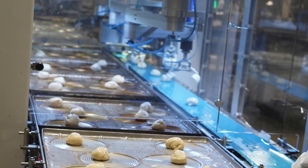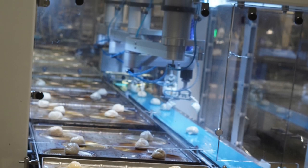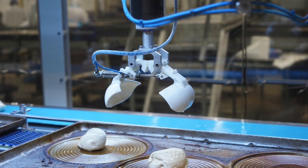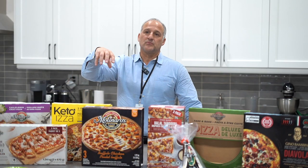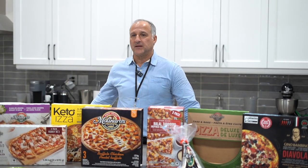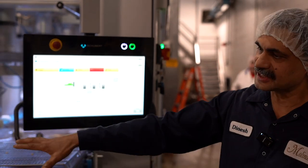If you don't put the dough ball in the middle of the pan when it goes for pressing, sometimes it doesn't press as well as when someone puts it off to the side. The robot is more accurate as far as placing it into the middle of the pan. This is what we are running with. We've got 6 cavities in.